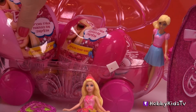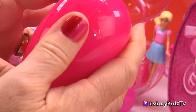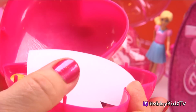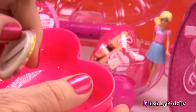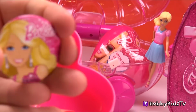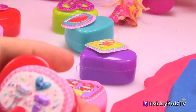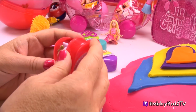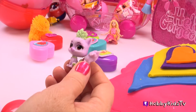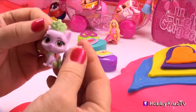For another little Barbie. I love pink sticker. More candy. And a Barbie button. It's actually kind of cute. Put that on your shirt or your backpack. Let's open up another little heart. Another You Rock, You Rock. Aww. I don't know the name of this one. Hey, hobby friends, if you know the name of this one, leave your answer in the comments. It's so cute.